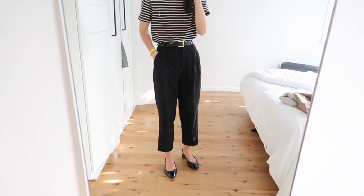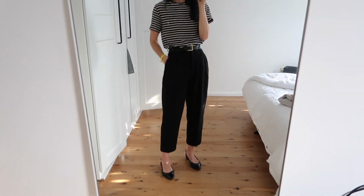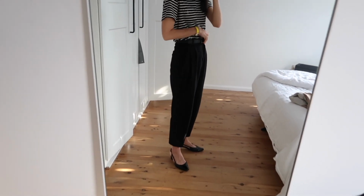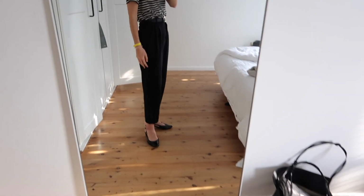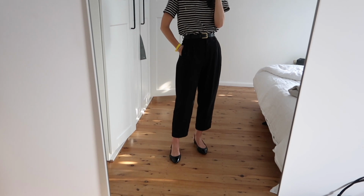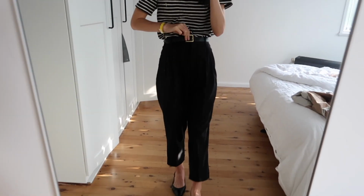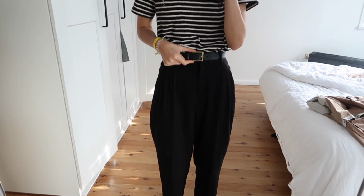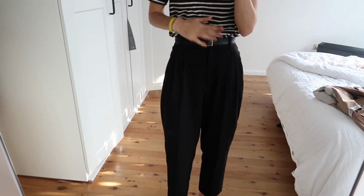Then on my lower half, I've tucked that into a pair of straight leg trousers. These are just the ones from H&M that I talk about a lot. They wash really well. They're a really great price point, and I have them in 3 colors. I have belted them at the waist with my Anderson's leather belt with the squared gold buckle, which I really like.